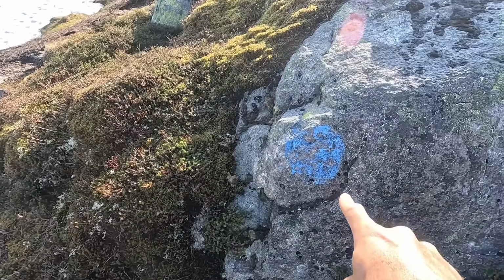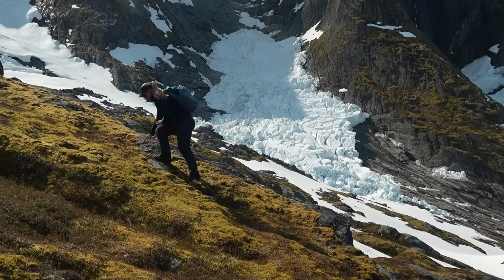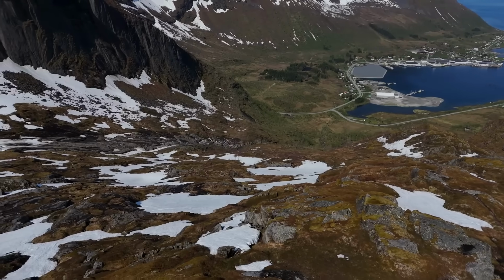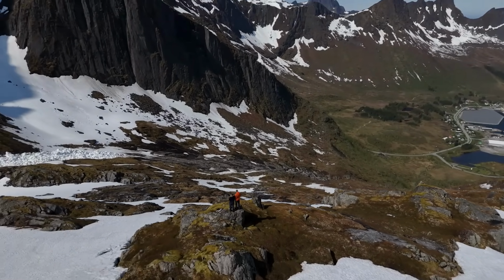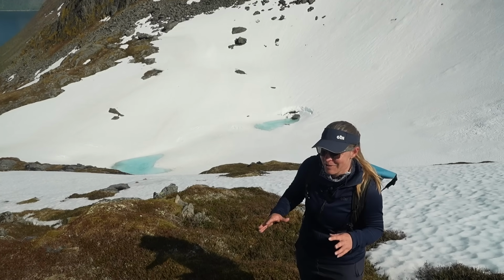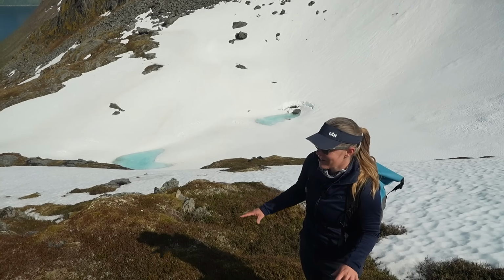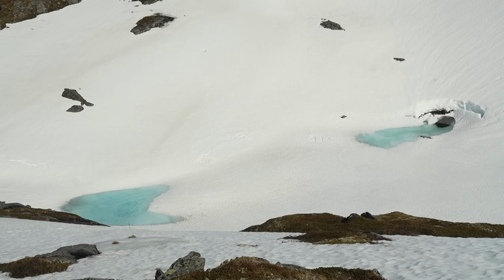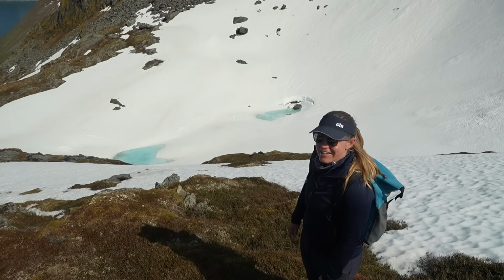Back on the trail, another blue marker. Up we go. This is such an amazing hike because on the ridge that the path takes us up, there are patches of snow which are a little bit sketchy, but it's mostly clear of snow. And then either side of us are just giant snowfields. Yeah, look, check out these meltwater patches down here. Absolutely stunning.